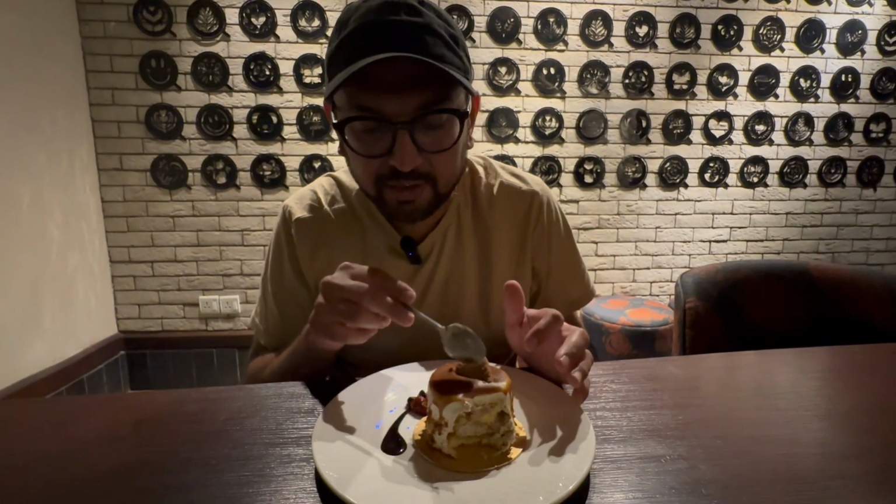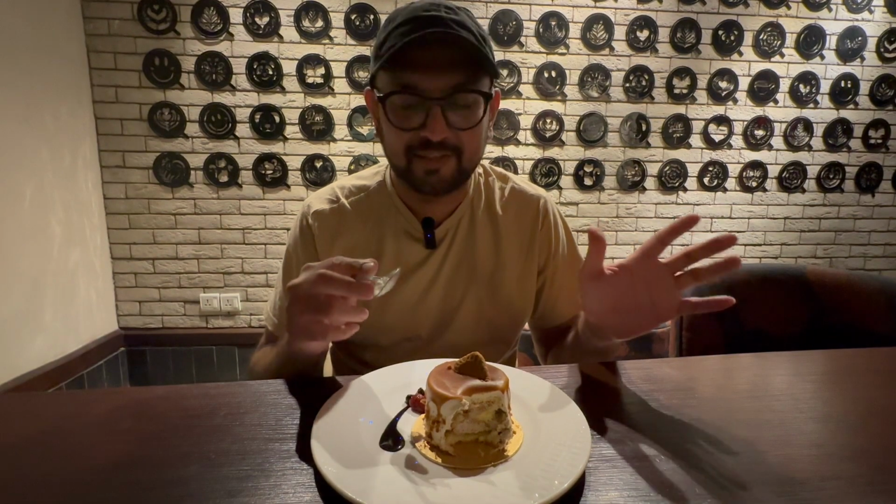And they have added this lotus cookie on top. And this lotus cookie, it is so popular here in Pakistan. Almost any restaurant you walk into, they will have something lotus related. You know, they will have lotus cookie, lotus brownie, lotus drink, something lotus at any restaurant you walk into.